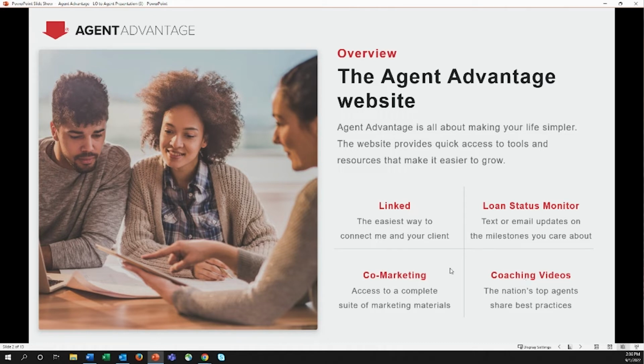So we'll show you Linked. There is a loan dashboard right on the homepage. We are big on transparency, and we'll show you where that is and how you can see and monitor all loans in process, start to finish. That's automated. Agent Advantage has a full marketing platform, and that is powered by Total Expert.